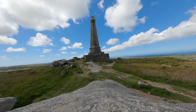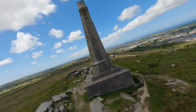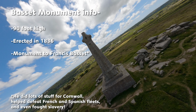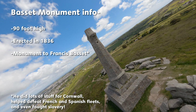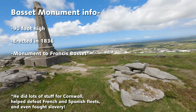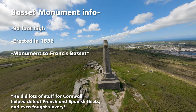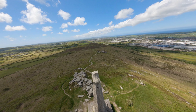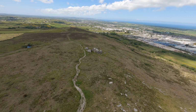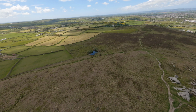Okay, let's have a little fly around. There's Basset Monument in all its glory. Typically the sun has just gone in. I'm actually sat on the Cup and Saucer rock, which is this one just here. Oh, the sun's come out now. Let's have another look. But yeah, you can see for miles, look, that's St. Ives right in the distance there. And then you've got the south coast over there, north coast over there. Let's go a little bit further this way. Oh, there's a little pond over there too. Mini lake.